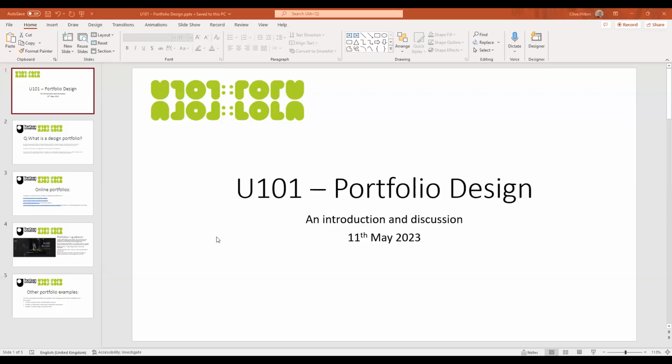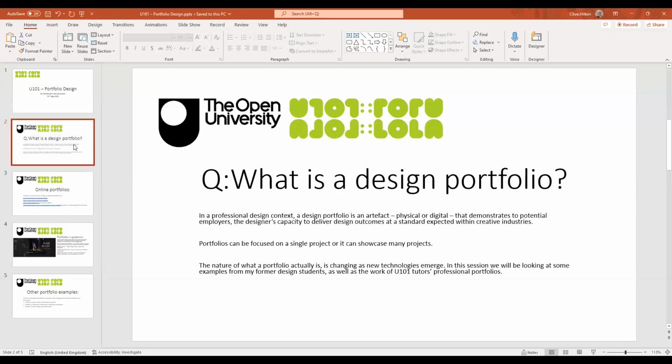Cool. So I'm hoping you can see that. U101 portfolio design. Yeah, great. Okay. I'm not brave enough to go full screen. I've had disasters that way. So let's just launch into it.